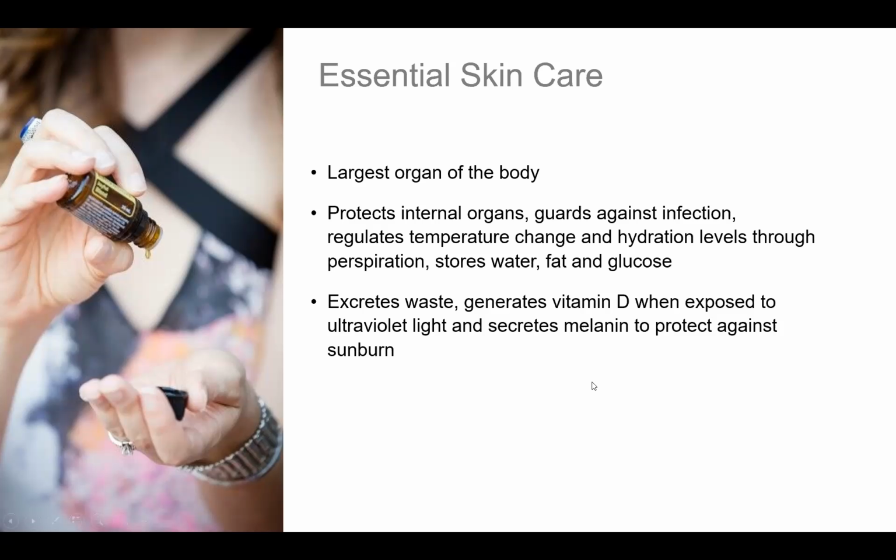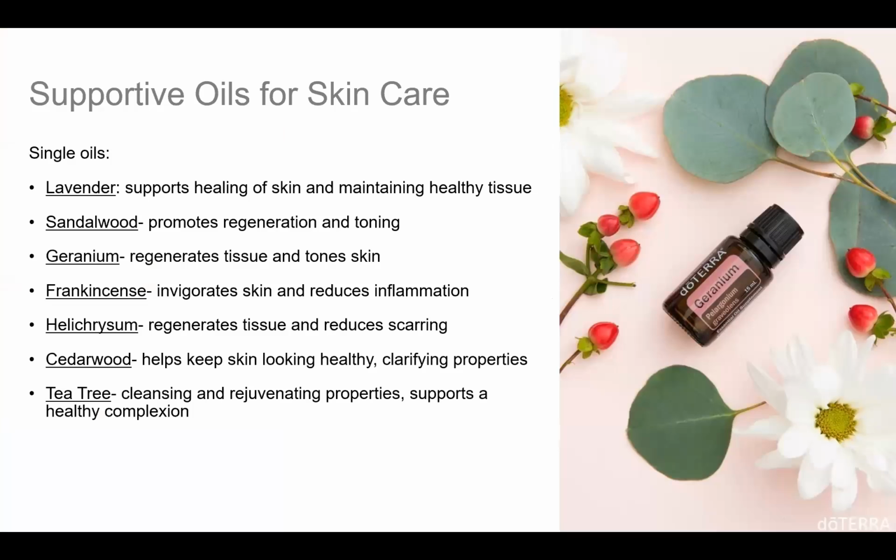So some oils are more obvious choices, such as lavender or geranium, because I think a lot of us who have been using the oils for a while do know that both lavender and geranium have marvelous healing properties. And these oils target more of the underlying factors as well. However, I will be discussing various facial skin types, hair care and body care.